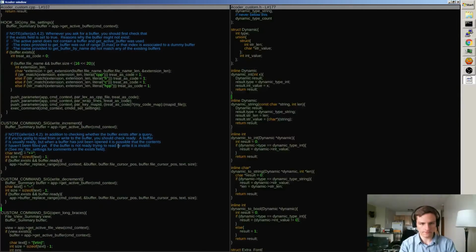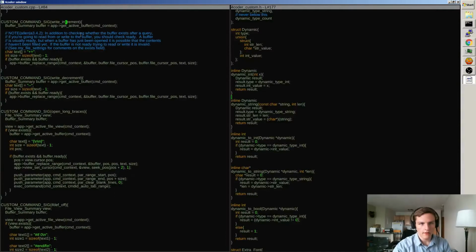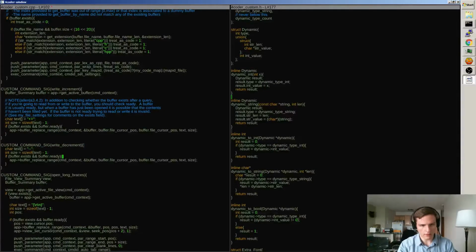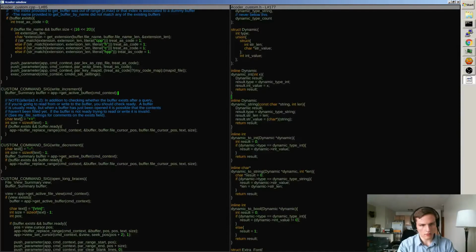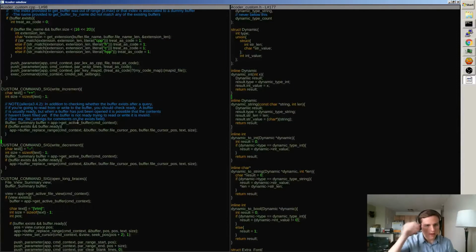Okay, so the way the API works, we've got an example of it right here, write increment. Whenever this function is called, it gets a buffer. This example code is not spectacular. What I should do is move it around a little bit for the future. Okay, that's how I should have written the example code. But anyway, it gets a buffer, makes sure that it exists and it's ready. Those are two separate concepts. Ready kind of implies exists, but here I'm just checking them both.